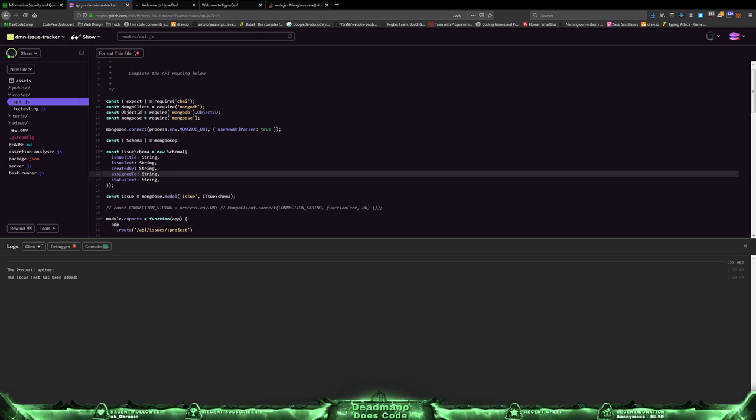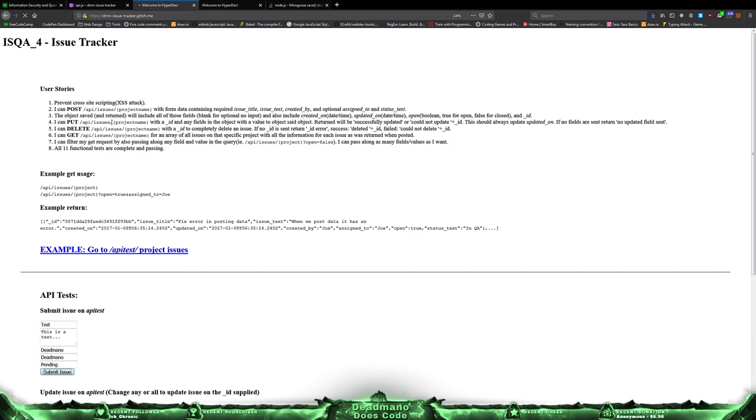So you don't know what project it falls under. Would I have a sub-document of a sub-document? And then array of issues? No, I don't think so. There's probably a better way of doing it, but I think for now I'm just going to have them be under project. What are the requirements that it wants us to do?